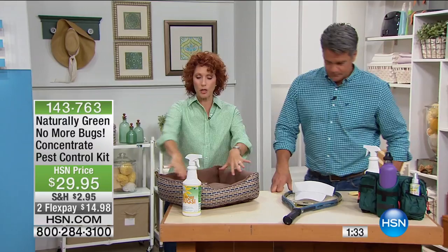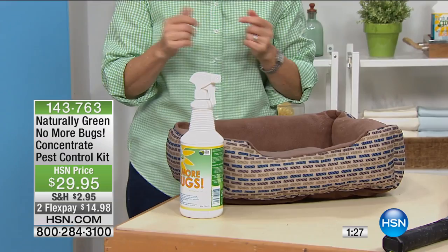You want to spray your pet's bedding. Great for the cats. A lot of these natural products are not good for cats. This is. And by the way, here's a really good idea.